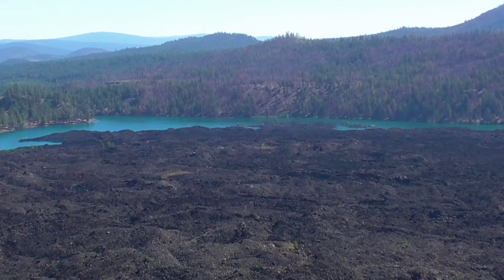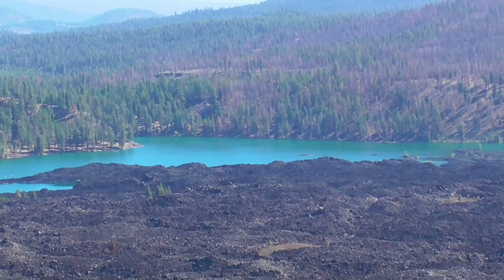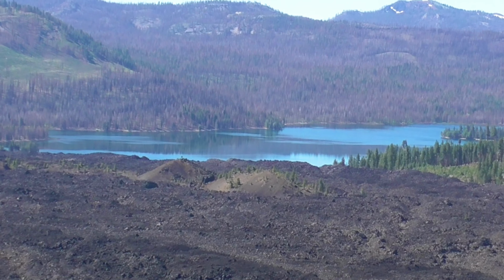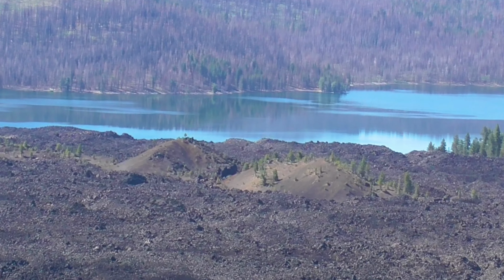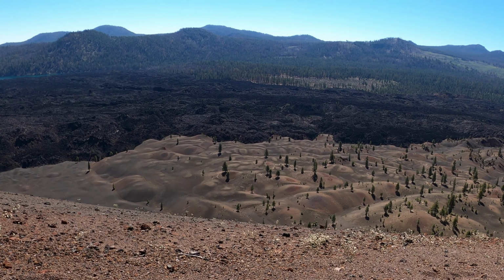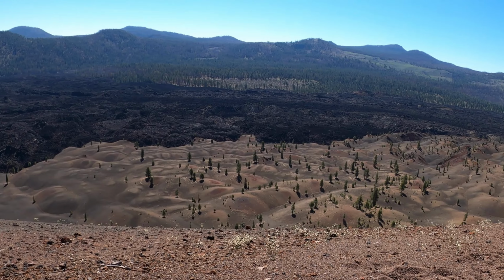Using my zoom camera, here you can see the fantastic lava beds, with Butte Lake on the other side. And here on this side, more lava bed with Snag Lake in the distance. Now let's head over to the side with a view of the Painted Dunes. So directly below us here are the Painted Dunes. Really pretty.